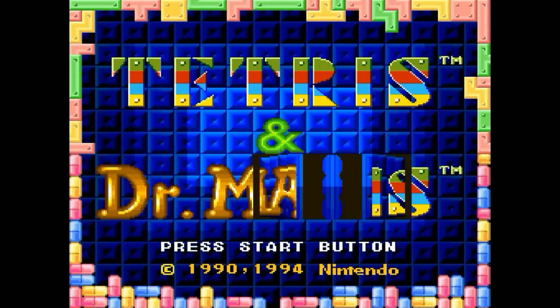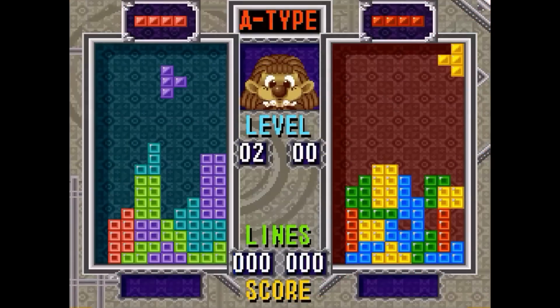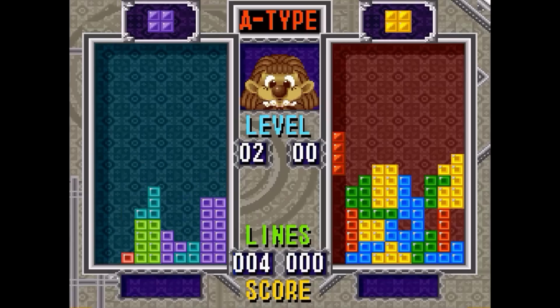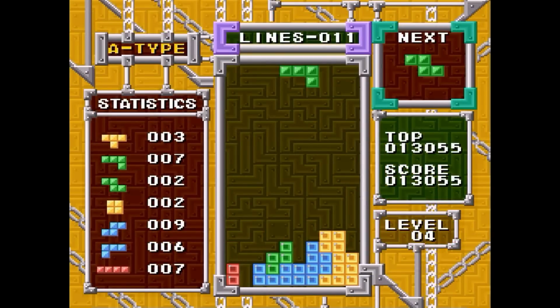Tetris and Dr Mario. Tetris is probably my favorite game of all time, and without question, the most addicting game ever made. This version of Tetris has a versus mode, which adds an extra element of fun to the game. I noticed that this version is also a remake of the NES game, which is probably not the best version ever, but hey, it's Tetris, so it's just automatically good.